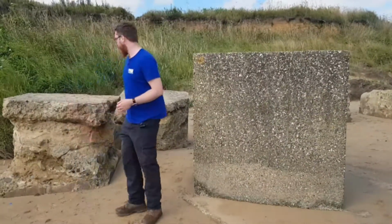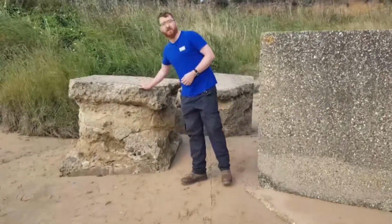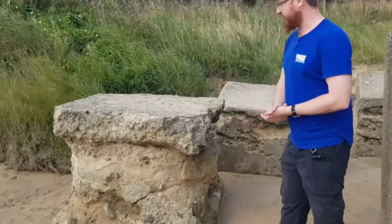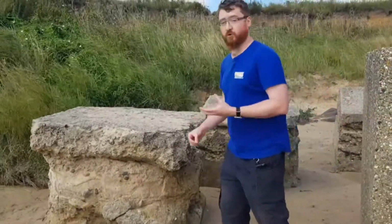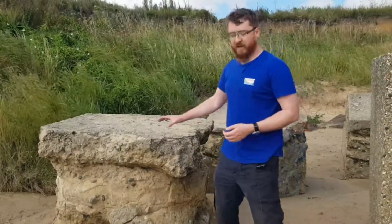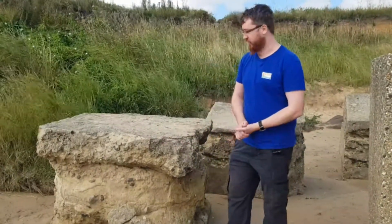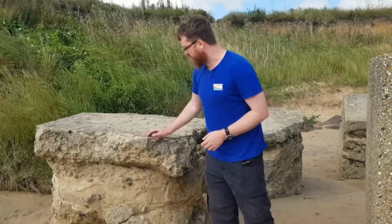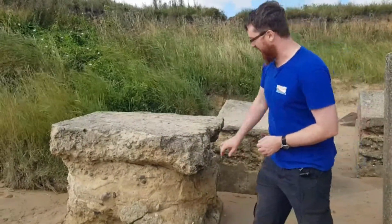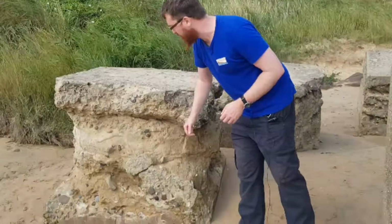But then if we take a look at this example just behind me, we have an example of what we believe to be the earlier defences that were constructed in June or July 1940. And when we compare these two, we can see some very key differences going on here. The main one being that this is not very cube shaped anymore. There's a lot of the outer surface missing, a lot of the interior's gone.